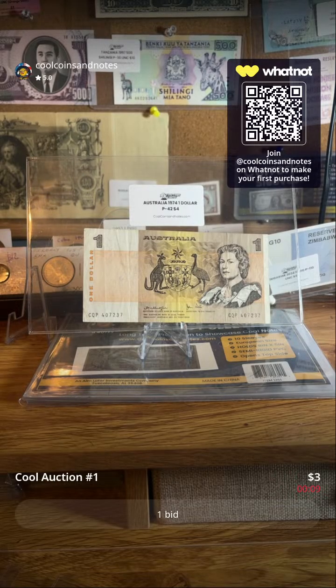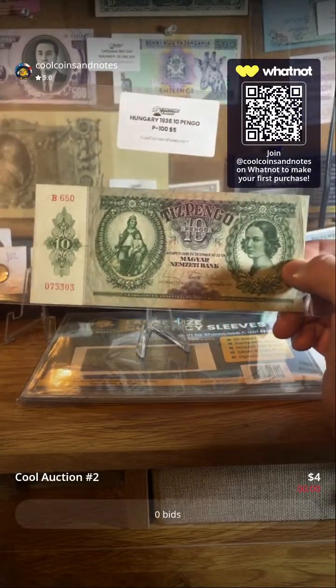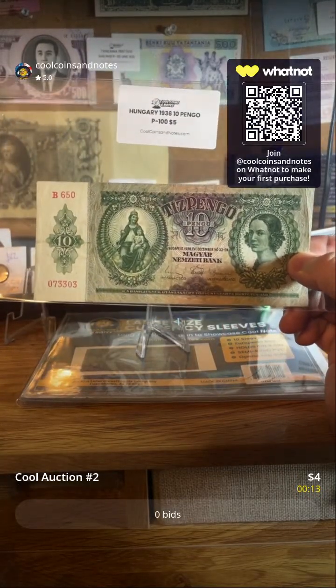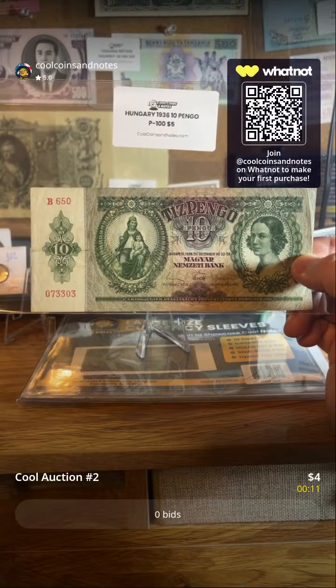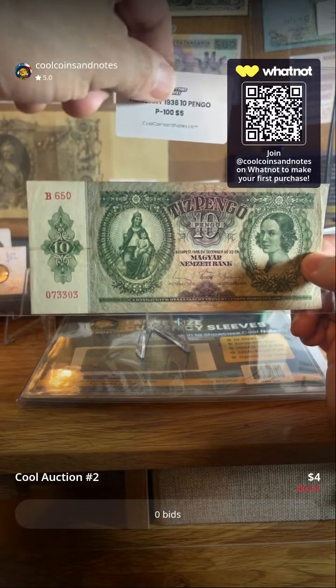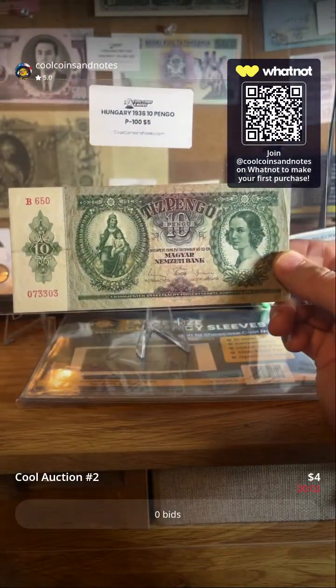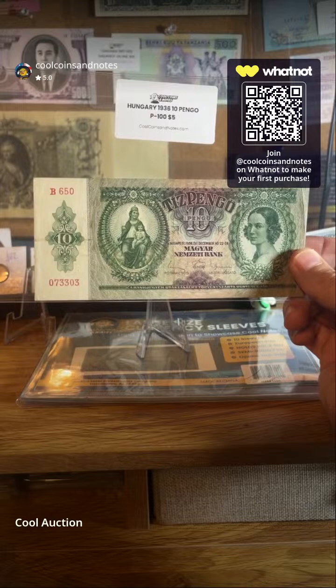I used to have some leper colony coins. Rick's in on the Queen. I have some other queens laying around here tonight too, Rick. Thank you so much. Enjoy, Rick. All right, next up, we've got this beautiful lady on this 1936 10 pengo. That's actually Jesus and Mary. So you've got 1936 10 pengo, Hungary.